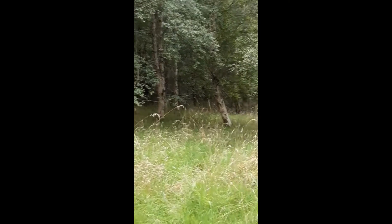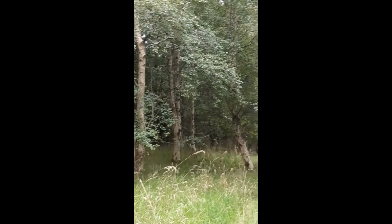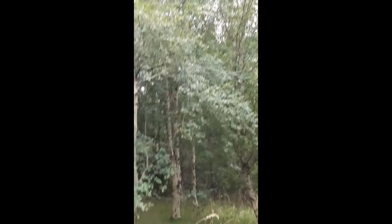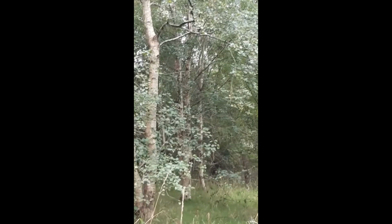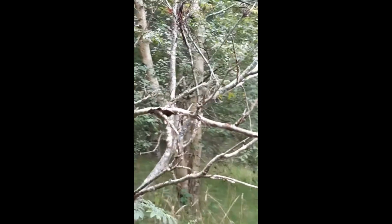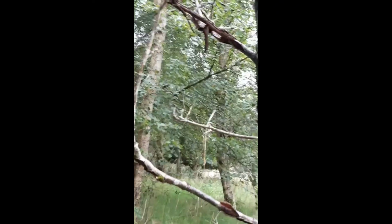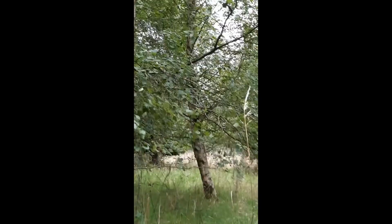Now, if you're looking for squirrels and you see some movement and it turns out to just be a pigeon or something like that, don't be too disappointed, because really that's a good thing that you have noticed something out the corner of your eye. It means you're already doing well at spotting wildlife. And of course, it's really important to stay as quiet as you can. So at this point, I am getting close, and we should be able to see this squirrel in just a second.